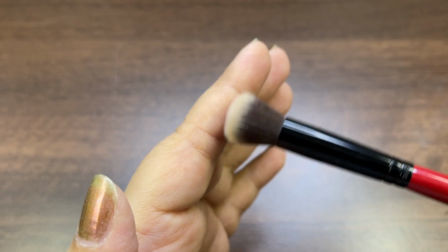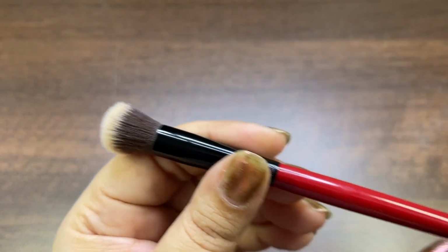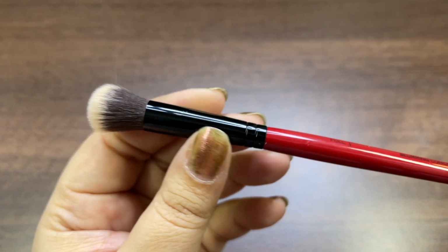And it's great for blending out concealer and it gives like the softest finish. So I am simply in love with this brush.